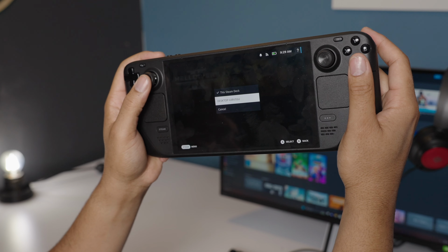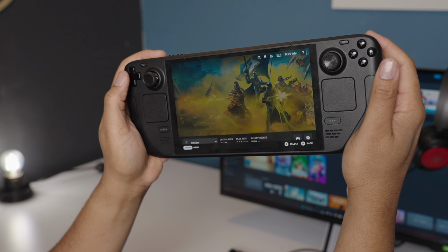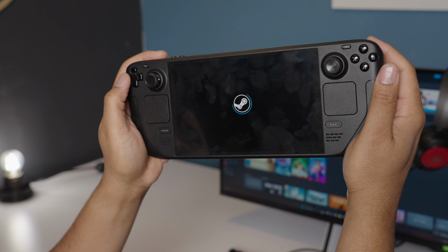Also, I can stream my gaming PC to my Steam Deck if I want to game in my house. And with such an amazing community, the options are endless with the Steam Deck, and it literally made me fall back in love with gaming again.